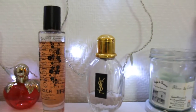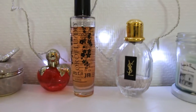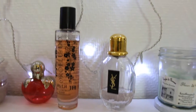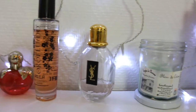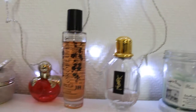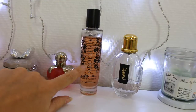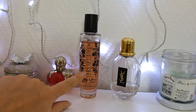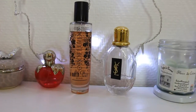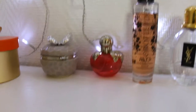Here is a few of my perfumes. I just put the ones with a very handsome bottle as decoration. So here it is, a Yves Saint Laurent perfume. Right here, this is an oil for the hair from Oro Fluido, and it smells like fruits. It smells so good. Here is one of my favorite perfumes, which is Nina from Nina Ricci.